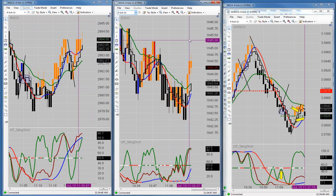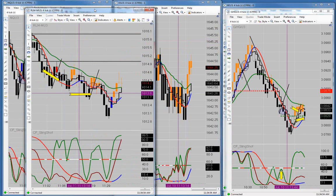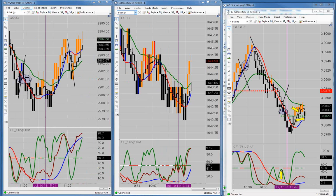Over here on the NQ, we did get the up close above that trend line and it did move up. On the ES, it's moving up. On the Russell, I got nothing on the Russell right here. Okay. On the Russell, we're still sitting at plus 6 ticks.